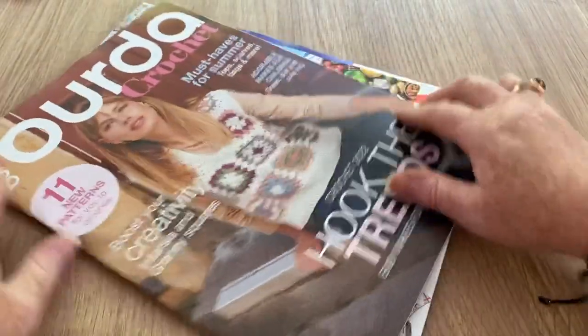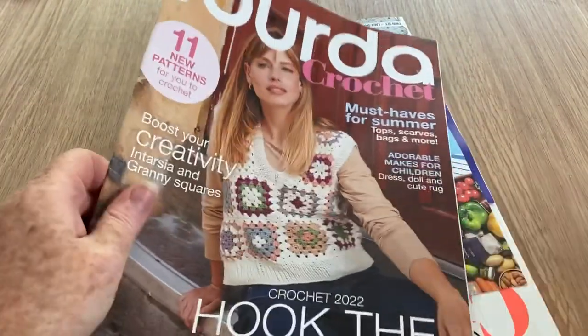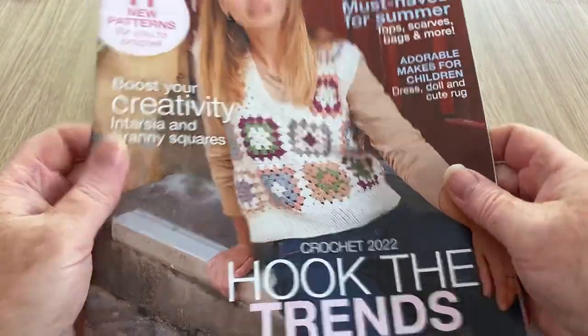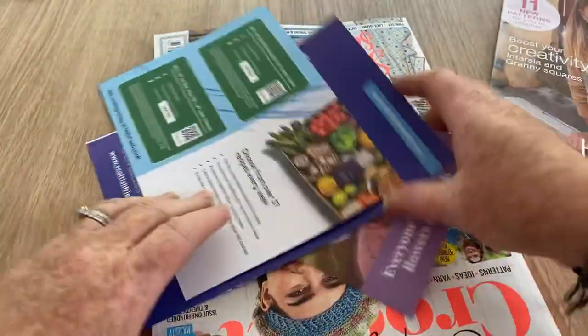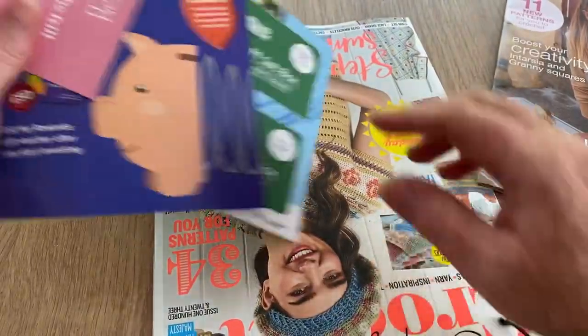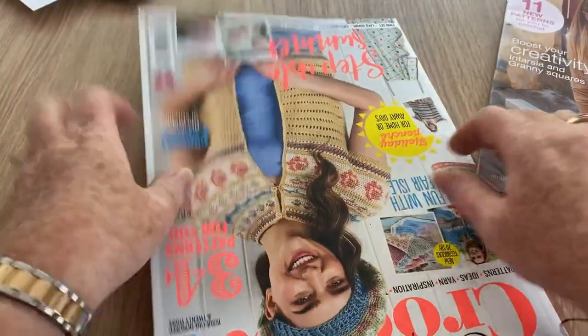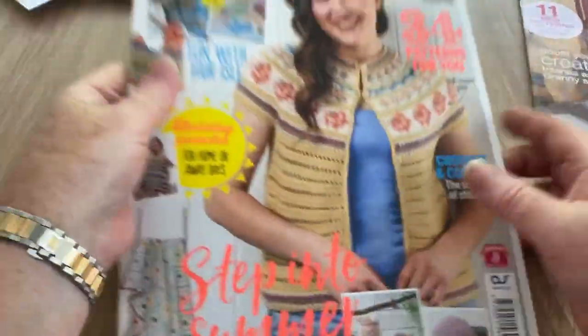Well, we've got this Birder crochet little booklet, load of advert-y stuff. The last time I did that and just discarded it, it turned out to be lottery tickets. Never mind, I never even checked them.